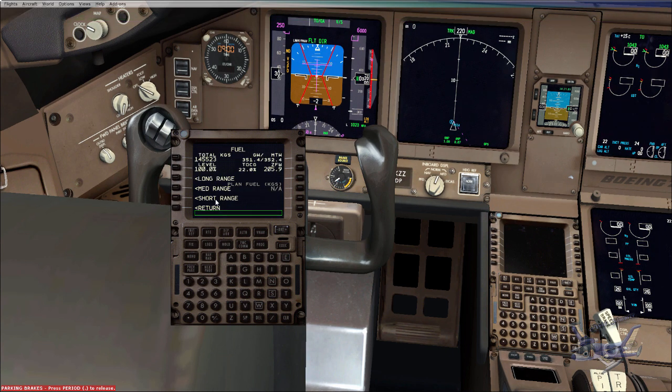So I'm just going to quickly set up the fuel and payloads and configure the FMC with all the parameters we need for our flight today from Seychelles all the way to JKIA. It's going to be roughly a 3 to 3.5-hour flight. So I'm just going to go ahead and configure the FMC here.